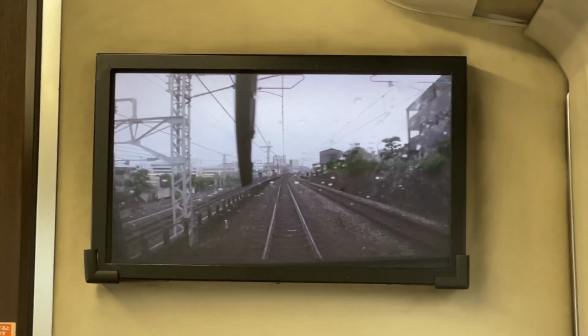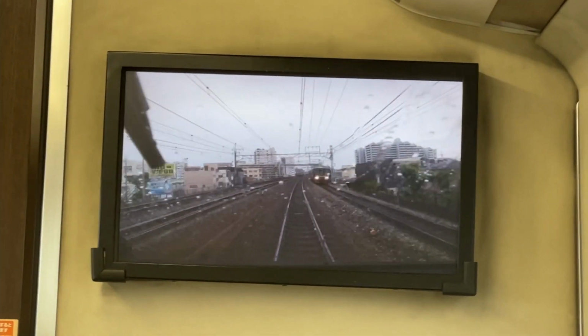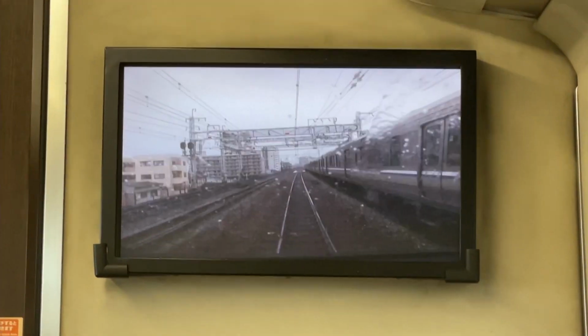Just in case you're technically curious, the actual video feed was pretty smooth in real life, but it was a different frame rate than my camera, so it came out jerky here.